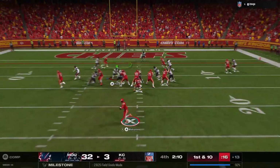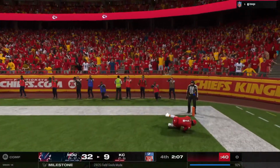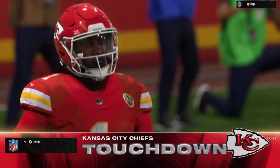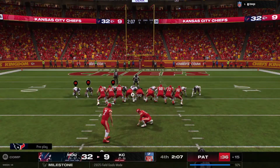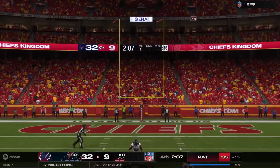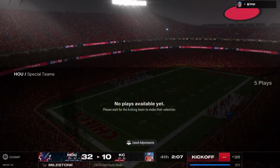From the red zone now. And he's going to score. Touchdown, Kansas City. The Chiefs making the scoreboard look a touch better. Xavier Worthy, the touchdown. Now Harrison Butker for the point after. Extra point sent right down the middle. And the Chiefs trail by 22 now.